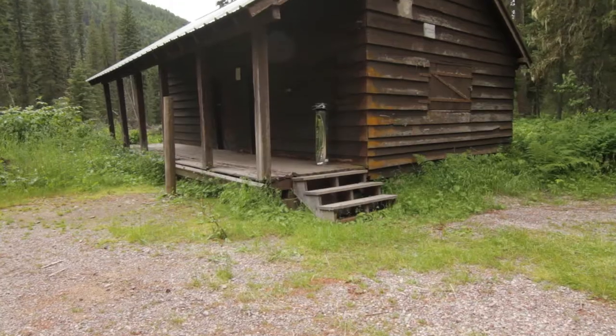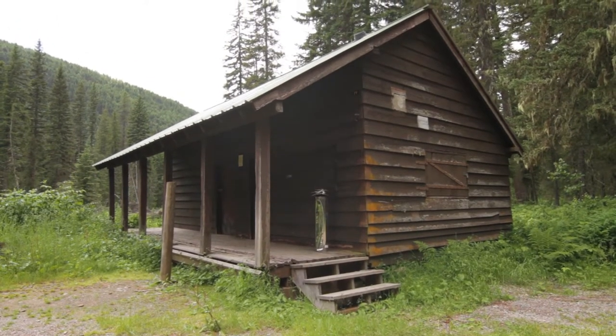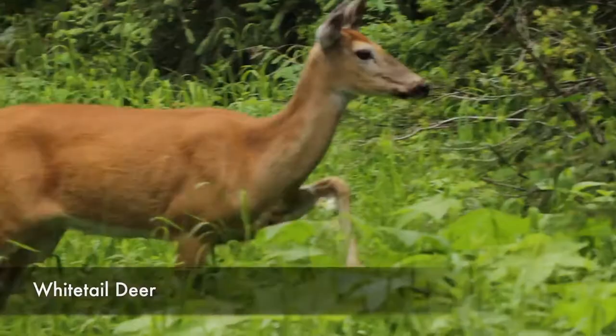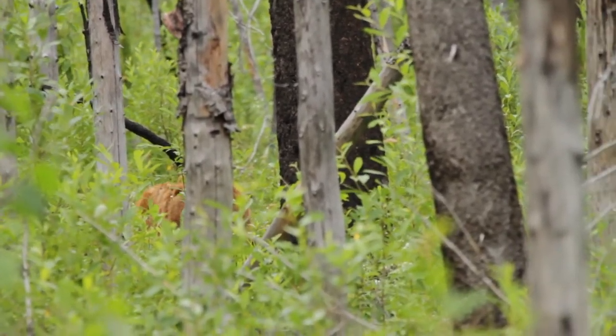And today, starting out in the nice low forest, saw a really friendly doe. She wasn't scary friendly, but she was just kind of curious. And then as you go into the burned area, saw a bear, which was pretty nice. And yeah, I just walked.